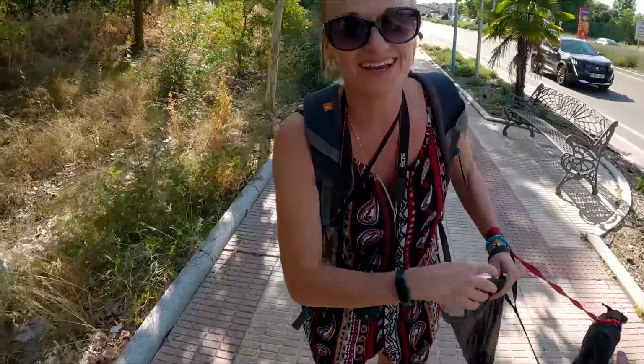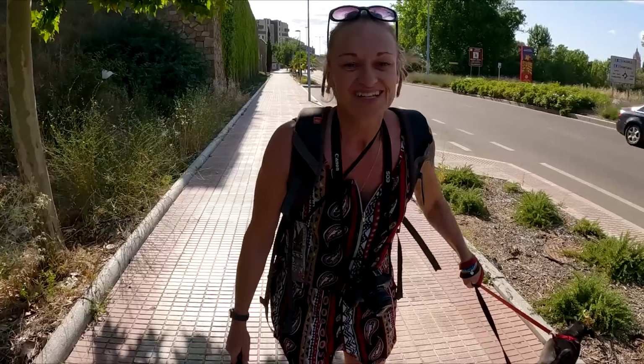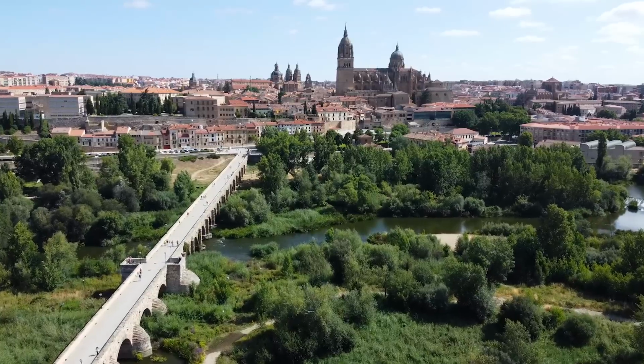Anyway, guys. Anyway, it's about half an hour walk from the hotel, we believe, to the historic centre, less than half an hour. In fact, half an hour would be like the furthest point.